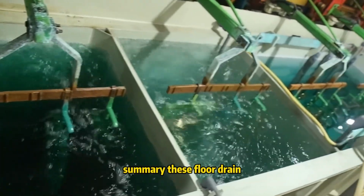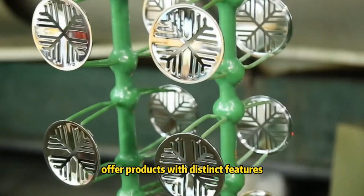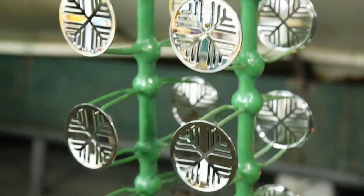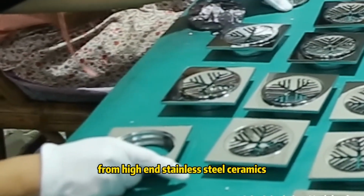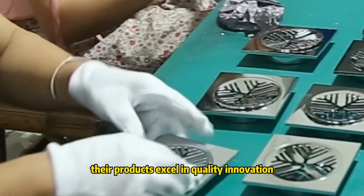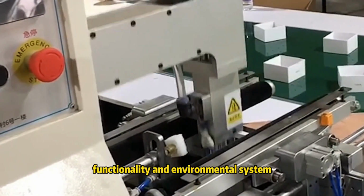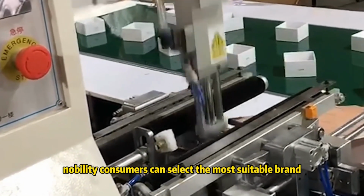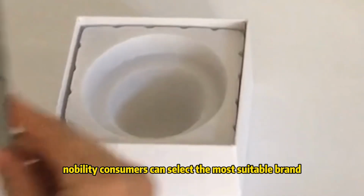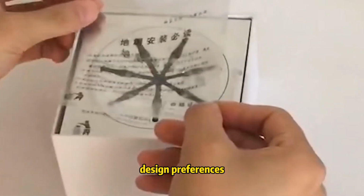Summary. These floor drain manufacturers and brands offer products with distinct features to meet different market needs. From high-end stainless steel, ceramics, smart anti-odor and concealed designs, their products excel in quality, innovation, functionality, and environmental sustainability. Consumers can select the most suitable brand and product based on their specific requirements and design preferences.